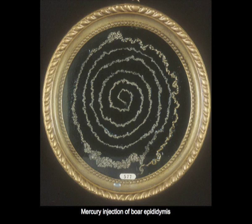This is an example of a specimen made by John Hunter while he was working for his brother William. It's the epididymis from the testicle of a pig. It looks like a silver chain because it's been unravelled and injected with mercury. And the reason that's been done is to demonstrate to the students that what they're looking at is one long continuous vessel. It's an extraordinarily difficult kind of preparation to make. It requires a great deal of skill.